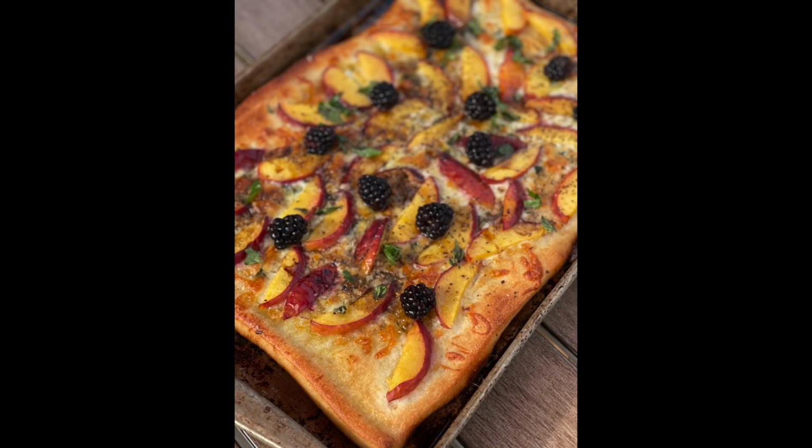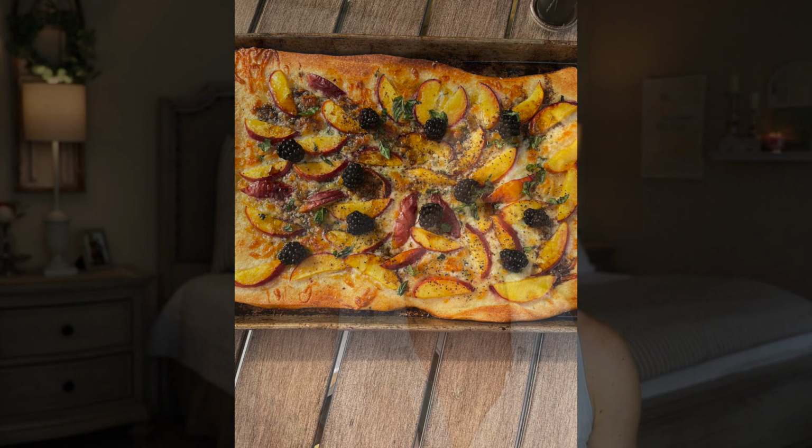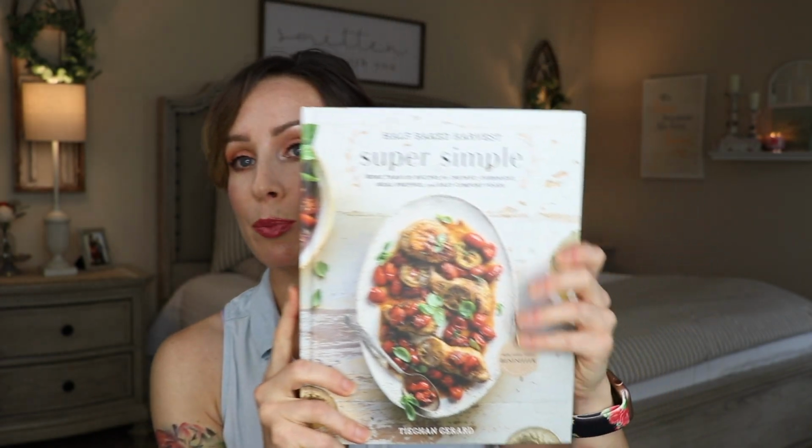Let me insert pictures of this pizza that I made. You have to make this. This is the epitome of a summertime pizza. It is easy to make, it is fresh, and it's using in-season ingredients. It was easy to throw together. It's a peach and blackberry pizza recipe out of this book.